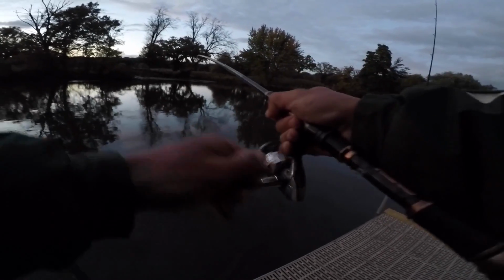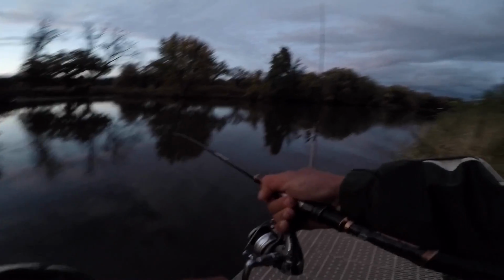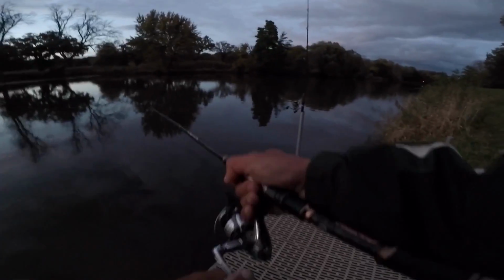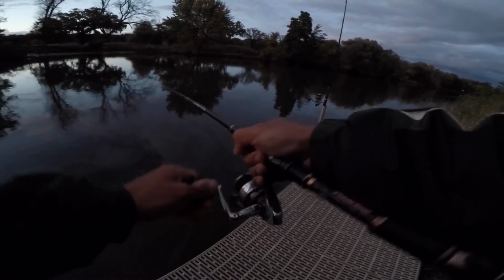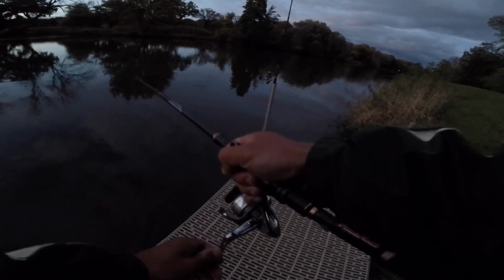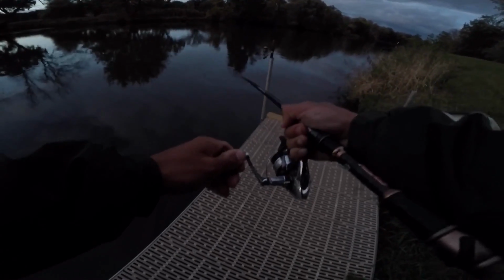That's a fish. That is a fish. Feels like another sucker though. Could be a carp. Feels a little heavier than the other sucker, but doesn't seem to be super strong. But that's definitely a fish. Trying to pull away. If it's a sucker, it's probably bigger than the other two. Seems to be slightly stronger than the other two as well. Is that a carp? That could definitely be a carp.